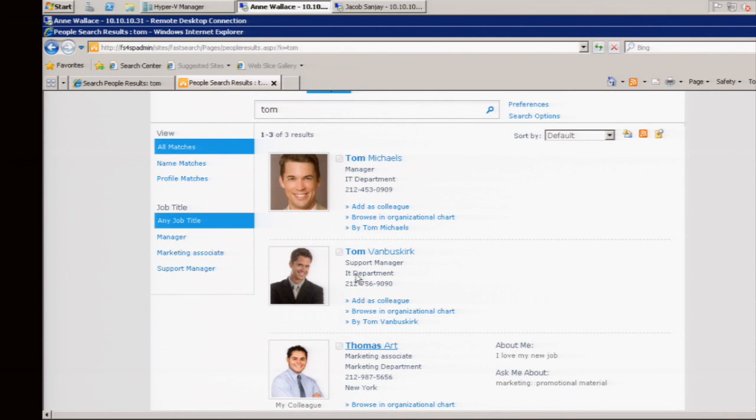So here in 2007, the first 2 people were brought up as search results simply because search found the exact match in the name of the person. In 2010, that functionality has been enhanced. Besides just looking for an exact match, it also looks for name variations. So the people search engine recognized that Tom is a short version of Thomas. That's called nickname matching and name variations matching.